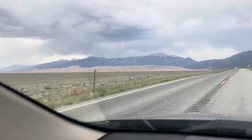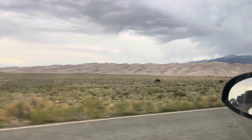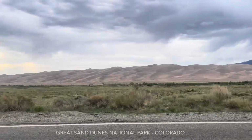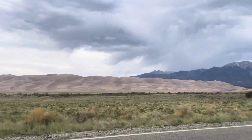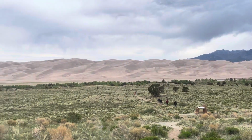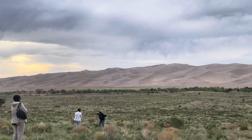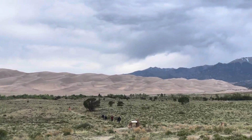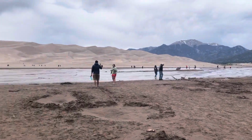And you drive along, and you start to come across the Great Sand Dunes, which look totally out of place. It's just all this sand at the base of a mountain, and you see little black dots on them that look like trees or plants, and you think, no way, those could be people because they're so small. But these sand dunes are just so tall, and people look like ants on them. They're way taller than they look.